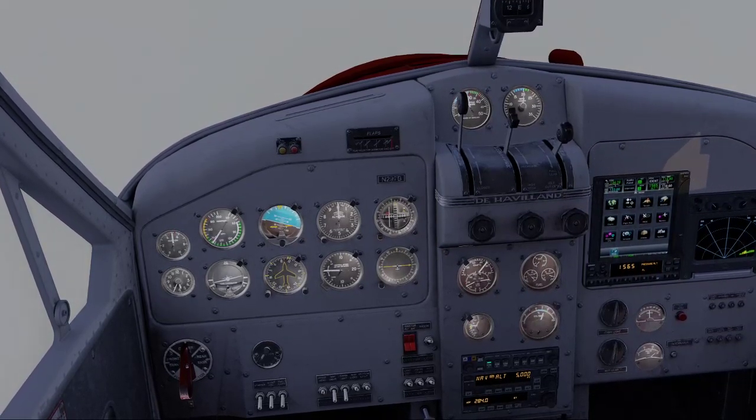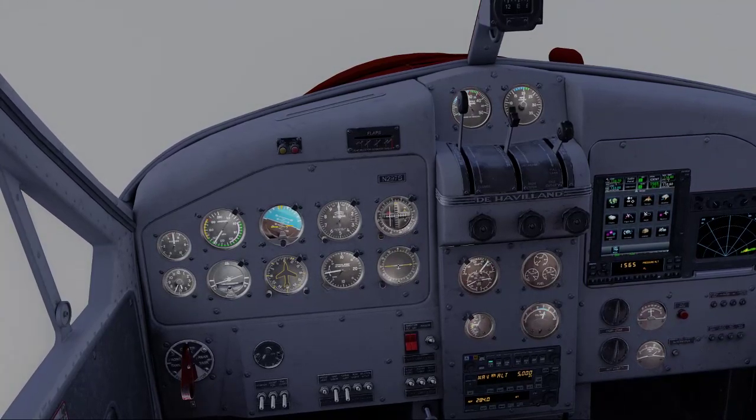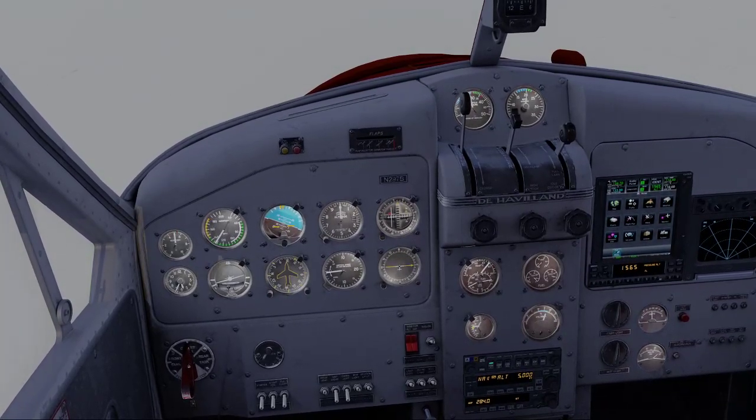Pull 6 Echo November, expect the Atlas runway 4 right, Boston altimeter 2964. Expect 4 right, 6 Echo November.